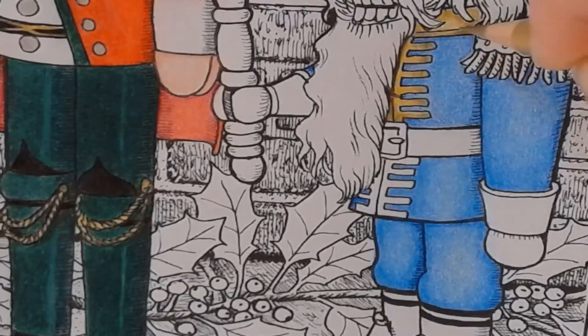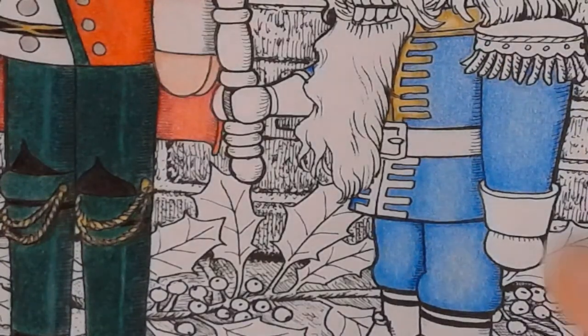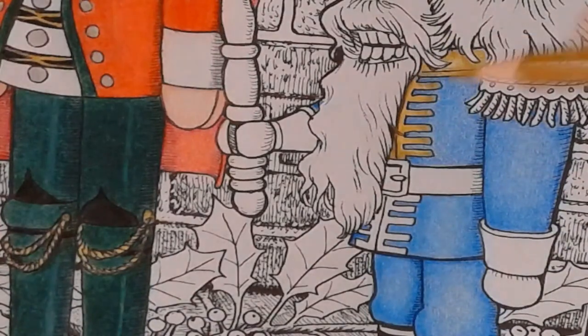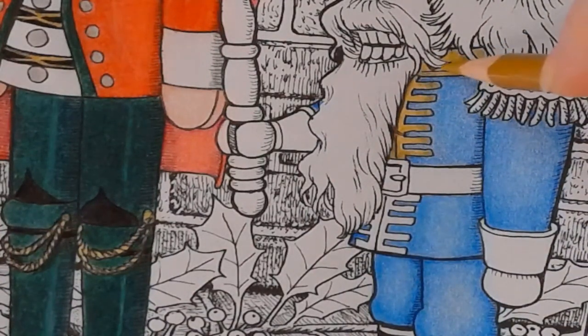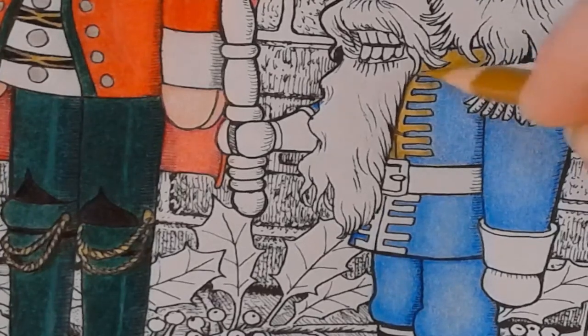So as you can see with the metallic gold, it works as a shadower where you can just add that green gold to it as well, and it brightens it up and it gives you that golden look.